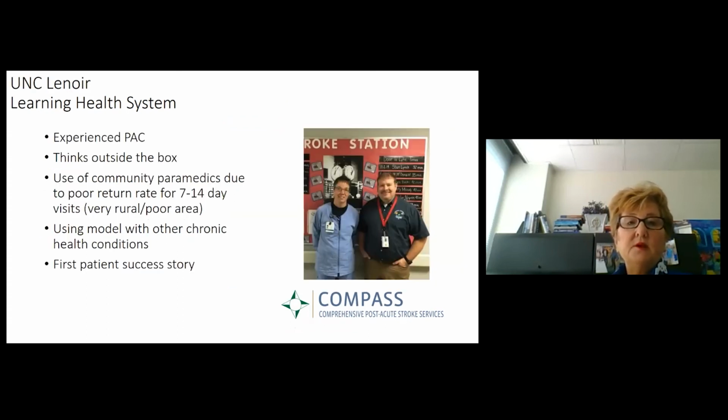And then LeaRRn, we had an incredible nurse leader partnered with a paramedic in the community, great physician leadership, and they built a seamless bridge. They thought outside the box. As they implemented it, they used the community paramedic system to follow up their patients, and they are now using this model with other chronic health systems. And what I would like to do is let you hear their perspective.